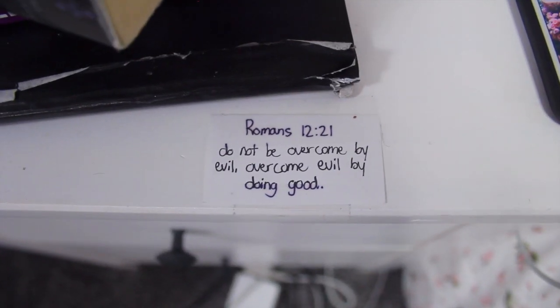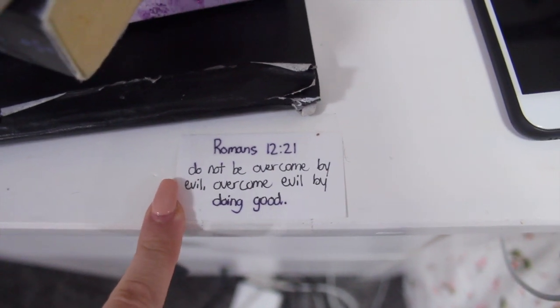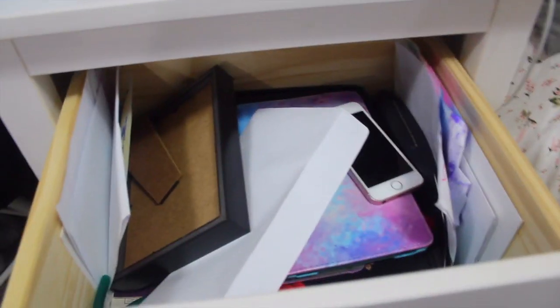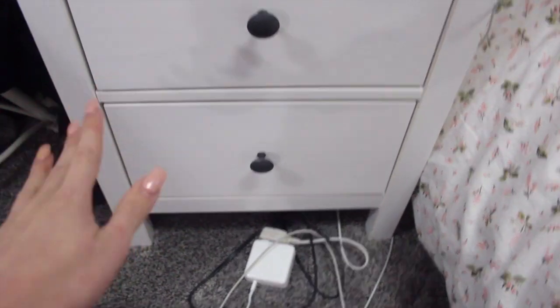And then on my nightstand here I just have this quote that I put here when I was in a really bad place, but I kept it here just because I really like it, and honestly try and live by it. And then in these 2 drawers I just have more random crap in the first one, and then in this one I keep my bras, socks, underwear, stuff like that.